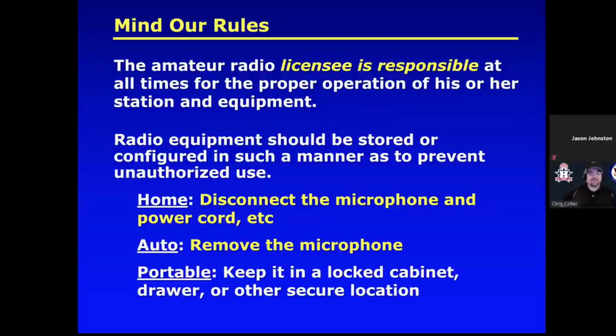The amateur radio licensee is responsible at all times for the proper operation of his or her station and equipment. That includes protecting it from, let's say, children. I've got 3 of them here. They should be stored or configured in a manner to prevent unauthorized use. So at the house, you can do something like disconnect the microphone, the power cord, etc. In your car, remove the microphone. If it's a portable, keep it in a locked cabinet, drawer, or other secured location where little fingers or any other potential source of interference can't access them.